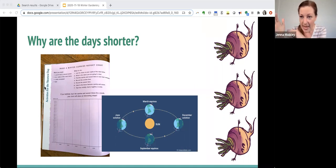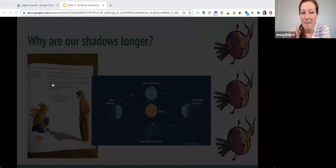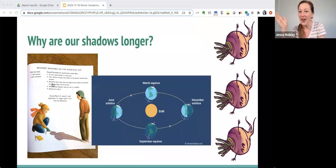Now, I will say that I'm not typically with my kids when the sun rises and when the sun sets. So this is typically an activity where I have my kids look up the sunrise and sunset times on weather.com and then create the chart with that real-time data to show the length of the days. And again, that is that tilt of the earth and having that angle of the sun that makes the days shorter. This tilt of the earth and the angle of the sun also makes our shadows longer.